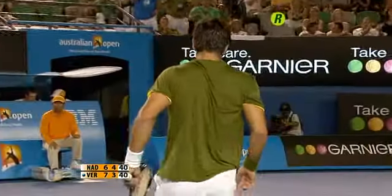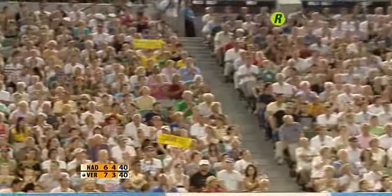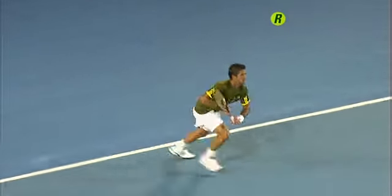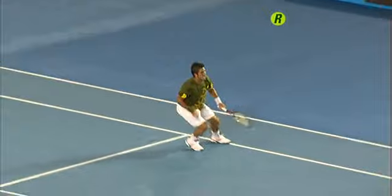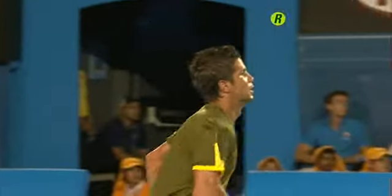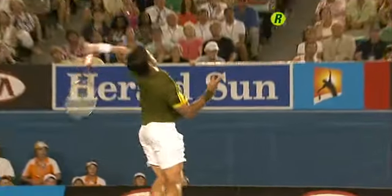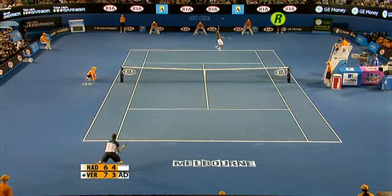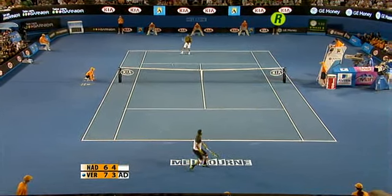It's good spring, good hang time as well from Verdasco. Seemed to stay up there for an age. That's for sure.